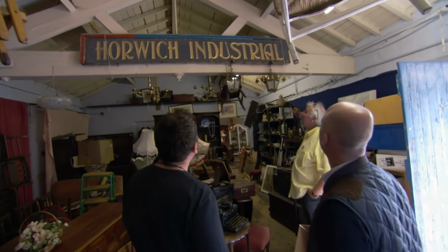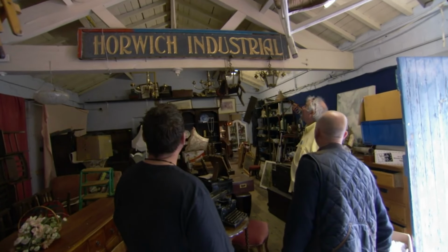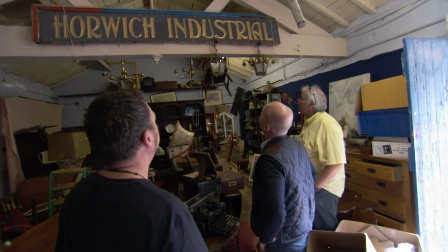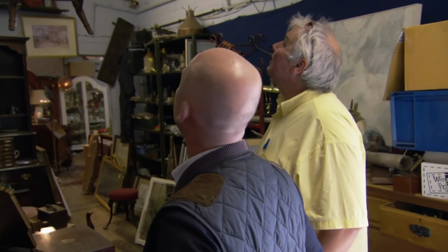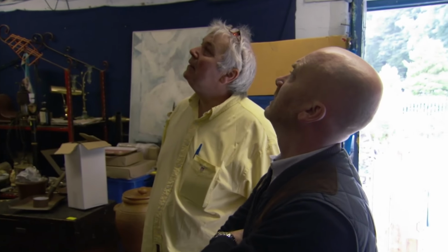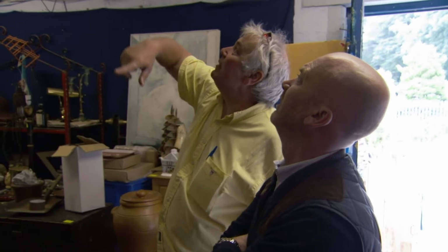I like the sign. It's a bit rotten, but it's still... It's Horwich Industrial, they made a lot of railway engines and carriages. Yeah, it's the word industrial, actually, that I like. It's all right, actually. The conditions... You could trim it a bit, it's a bit rough. Reframe it. Yeah, you'd have to get all that. What's the remainder of that frame that's on it?